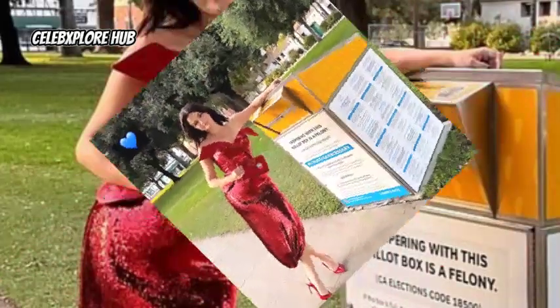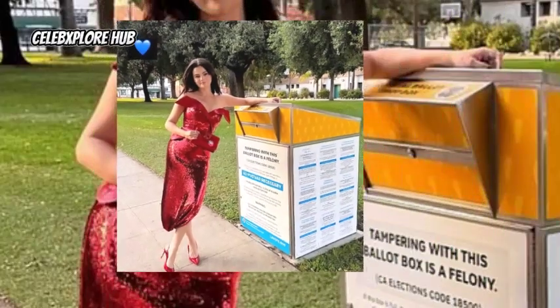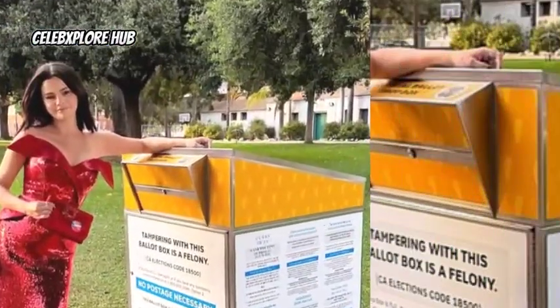The quick clip went viral, attracting over 380,000 views, but many of her followers outside the U.S. couldn't help but wonder, is this really how Americans vote? Foreign fans took to social media to share their surprise.